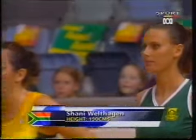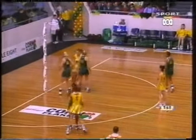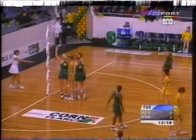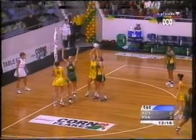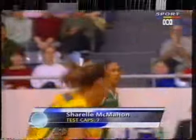And difficult comparison, many of these players unknown to us and to Australian audiences. Three of this starting line, Moswala, Bock and Kotze, from the lineup which last faced Australia in December of 2000. Just three from a starting seven then, so massive changes. Took a while for Australia to get on the board. They do it through Sherelle McMahon.